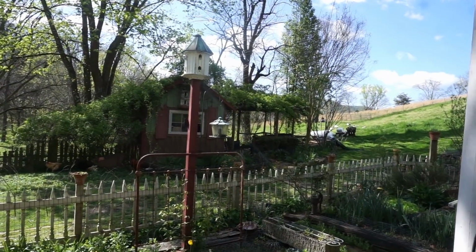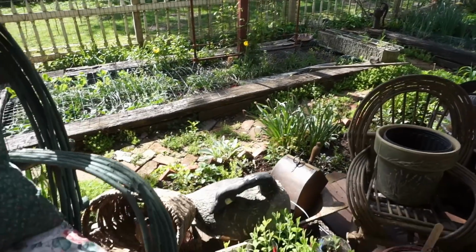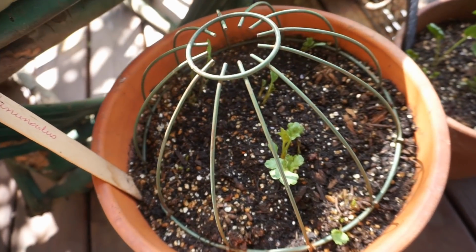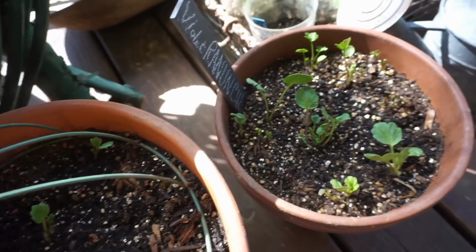Today on our morning coffee walk, we're in the potager, actually starting on the porch. And we're going to take a look at these ranunculus that we put in pots a couple weeks ago. And they are coming up.